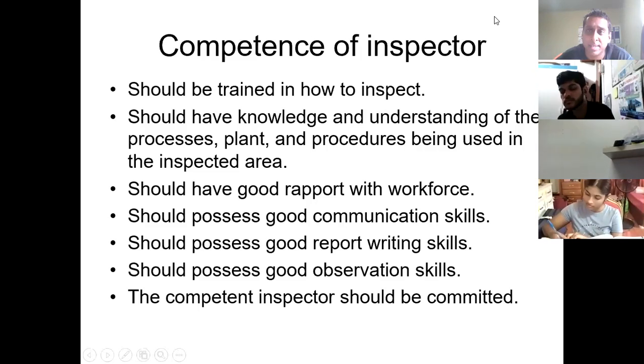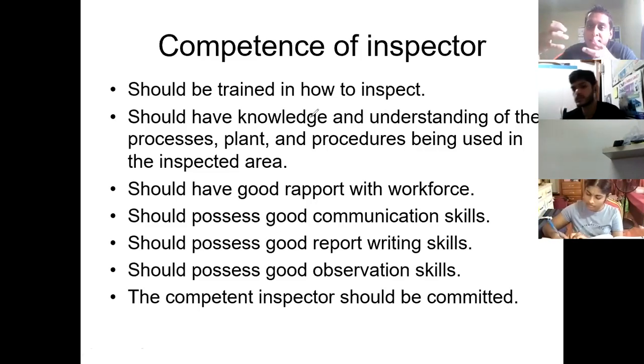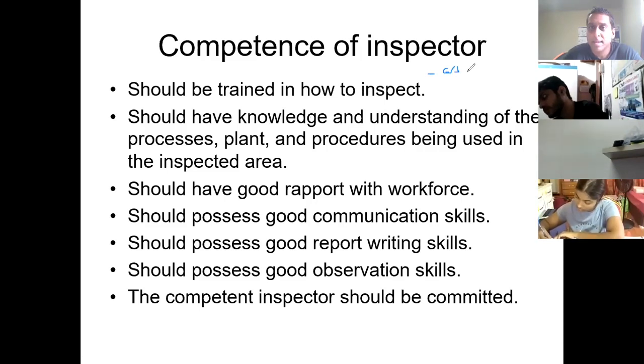So the person must be, I know they say knowledge, but the knowledge must be certifiable. Meaning it must have a technical vocational skill. So I said a degree, but it could be technical vocational as well, right? So make sure you know that the knowledge must be certifiable.